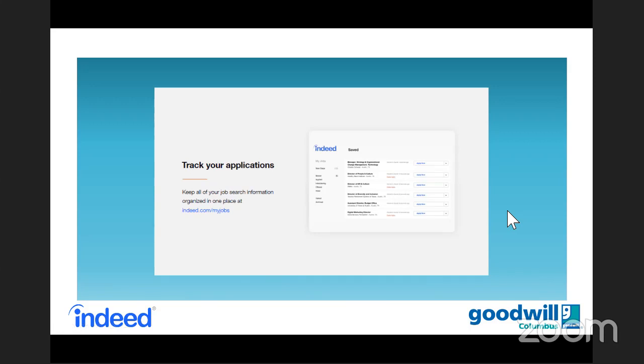Indeed also makes it easy to track your applications. This would be in your My Jobs section, applied jobs. You can change the labels. It's very easy.